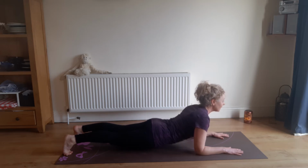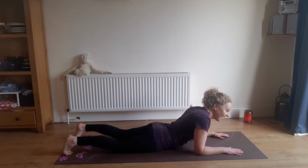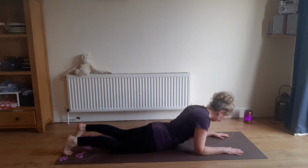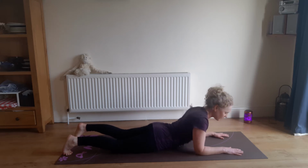Try and keep your shoulder blades down your back. I find that hard. And back down. So if you're not already warmed up, I bet you are now. Okay. So that's Sphinx plank. That's a great pose. It's quite a difficult pose to do if you engage all your muscles. So it doesn't look like a lot, but by golly, it feels like a lot.